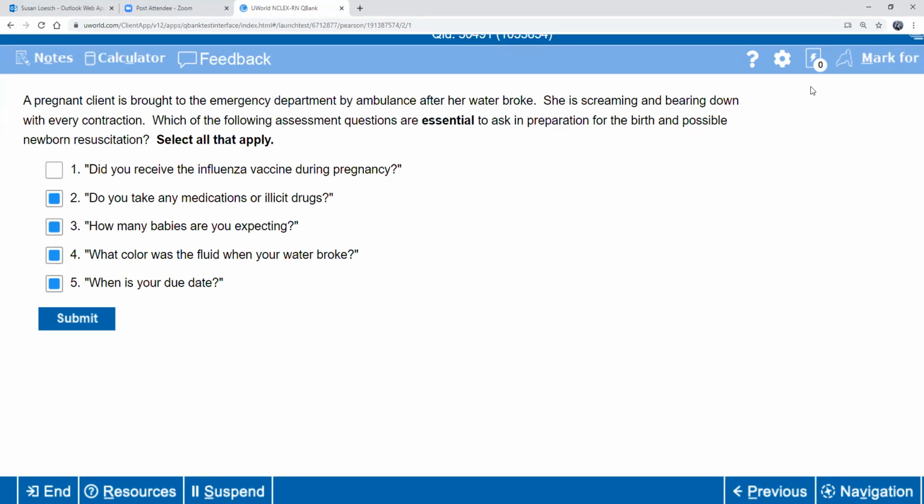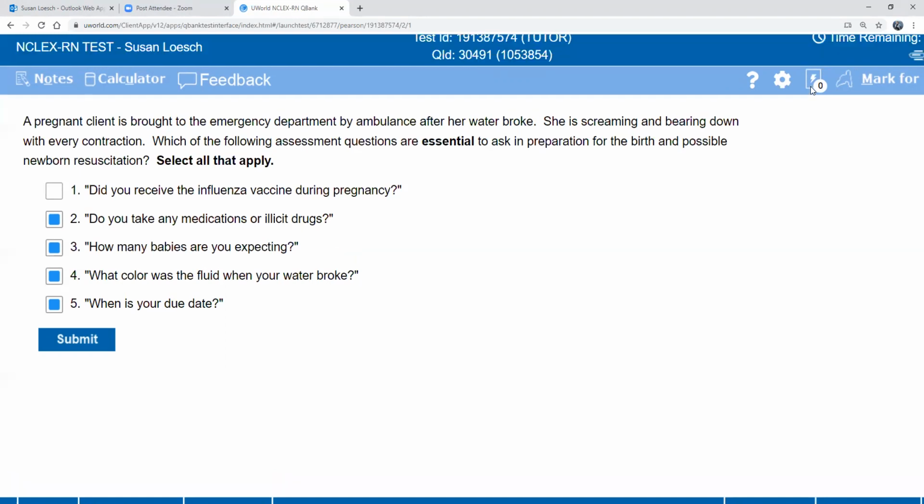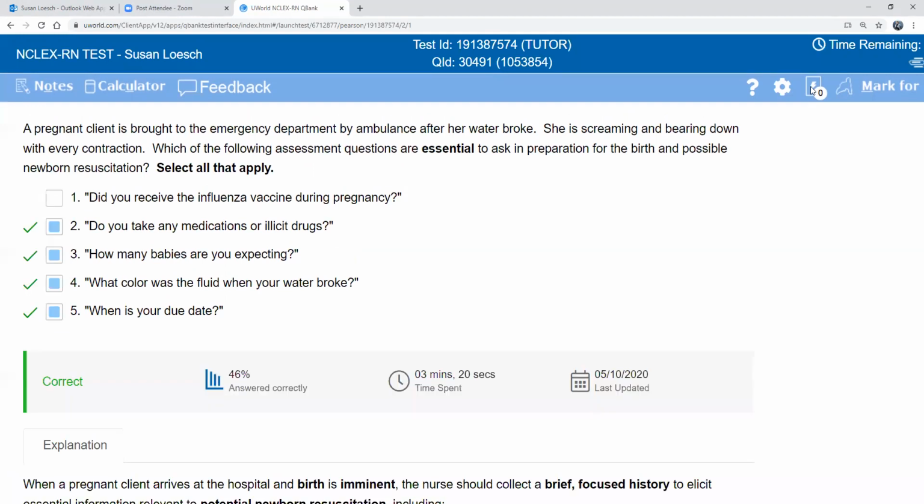Okay, well, if I want to prepare for birth and resuscitation, I might want to know if she's expecting more than one. Because otherwise I might only have one set up there. And am I going to have time to get additional ones? So I think it's a good choice if you're thinking it through. And so what if you're wrong? Be wrong now, we'll learn it. Right, and I think the flu shot is fine in pregnancy.